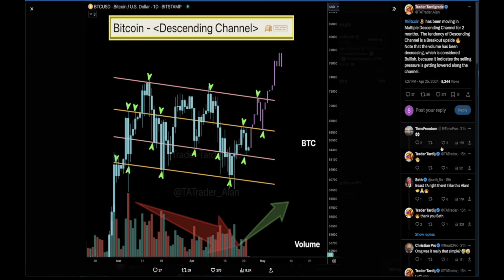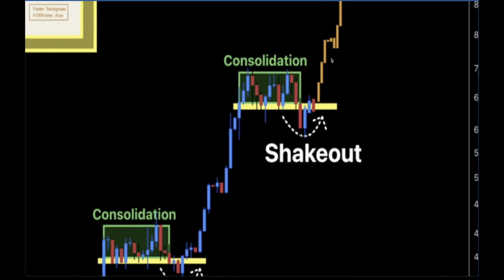Shout out to trader Taringrate. Bitcoin has been moving in a multiple descending channel for 2 months. The tendency of a descending channel is a breakout upside. Note that the volume has been decreasing, which is considered bullish because it indicates the selling pressure is getting lowered along the channel. So guys, we could see that breakout sooner or later. This is basically a shakeout in my opinion. But now guys, this is the shakeout that I just showed you.